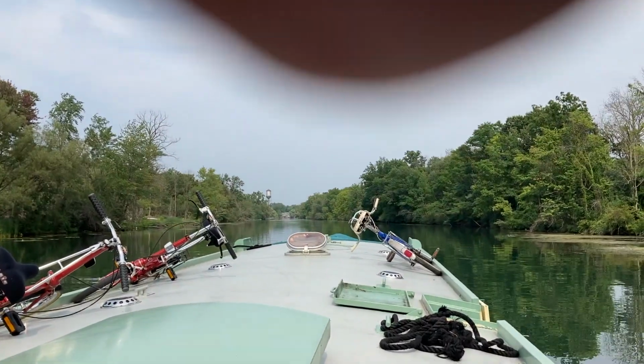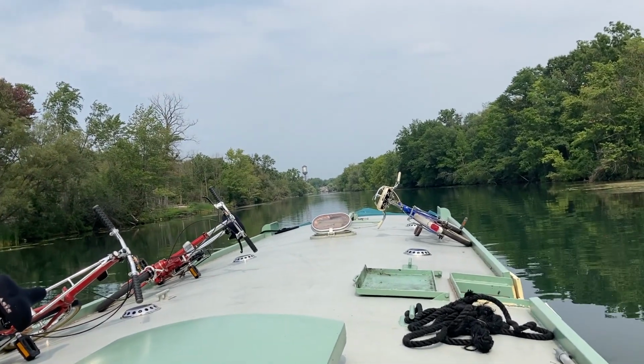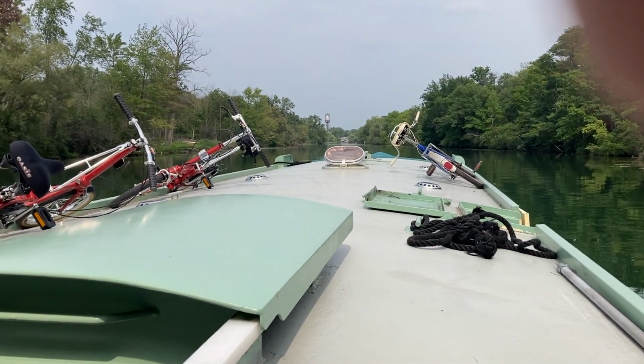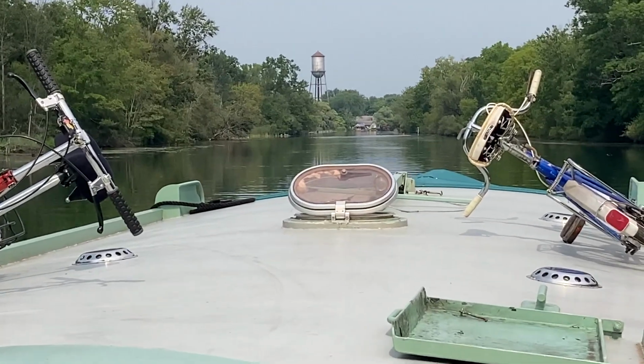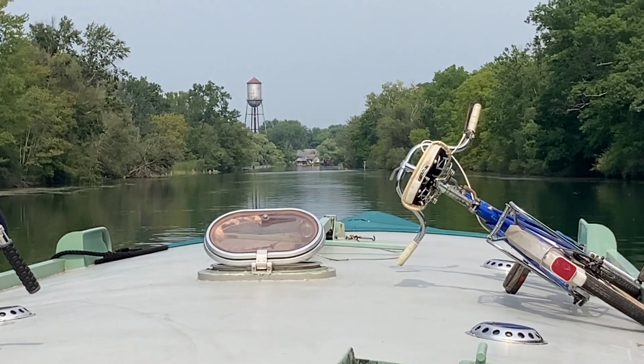Well, we're on our way. We're on the Seneca Canal, and ahead of us, I believe that may even be our first lock. Not sure what it is, but it's about 3:15 in the afternoon.